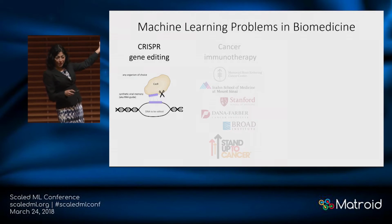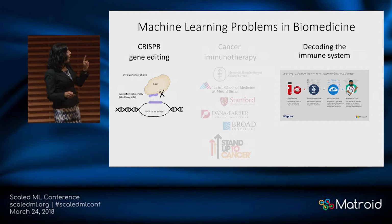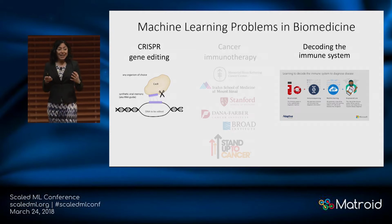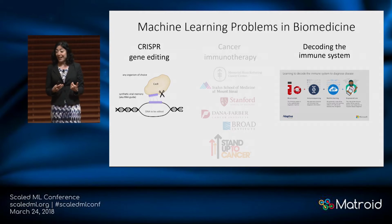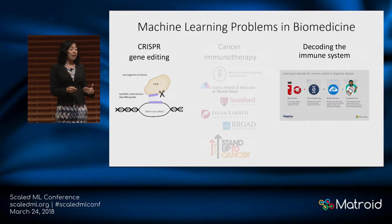Okay, but I'm not going to talk too much about that, except that what I will also focus on for about half the talk is decoding the immune system. This is a partnership with a biotech called Adaptive Biotechnologies, and this is taking your immune profile and trying to diagnose what diseases you may have. And that's super relevant for cancer, because we may be able to tell you, oh, you have pancreatic cancer brewing, long before you would actually find the pancreatic cancer, which is usually too late.